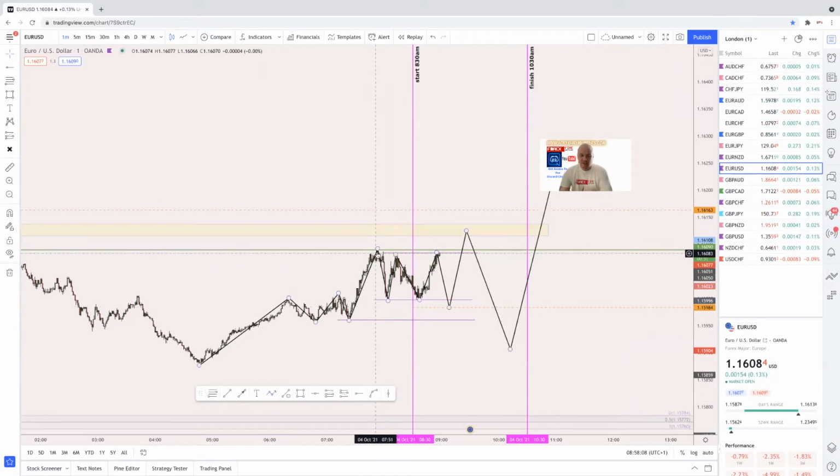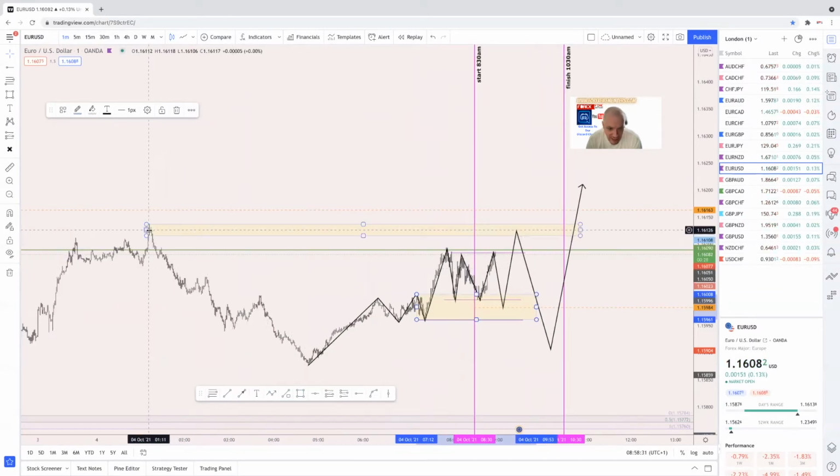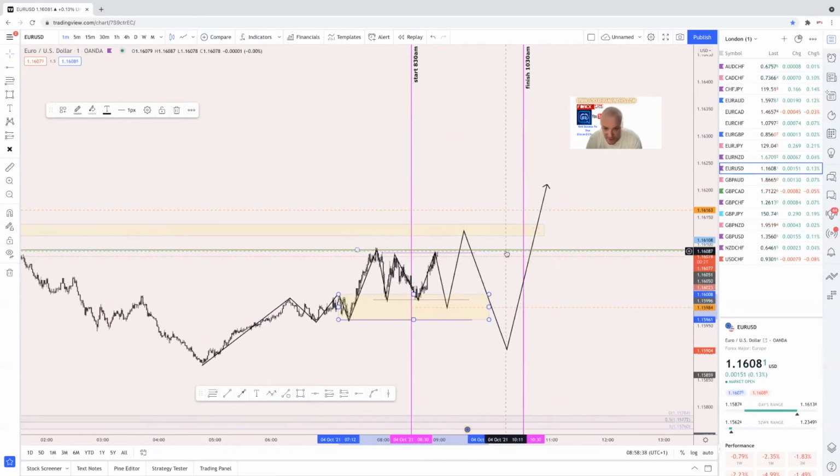So if we get this distribution area fulfilled, okay, we might get a bounce down to a bounce up from 50% of this pullback. Again, 50% of this pullback, take out the liquidity, okay, drive up to the area of the high side here. So if we come down to mitigate into this, we could set a buy, okay.